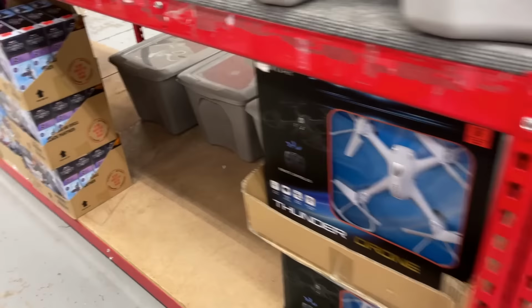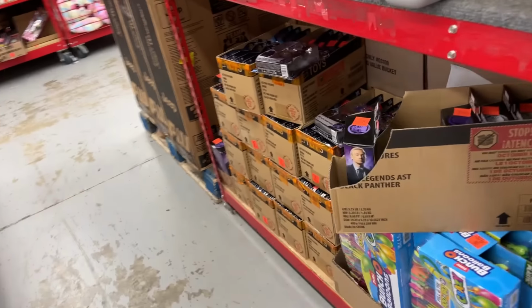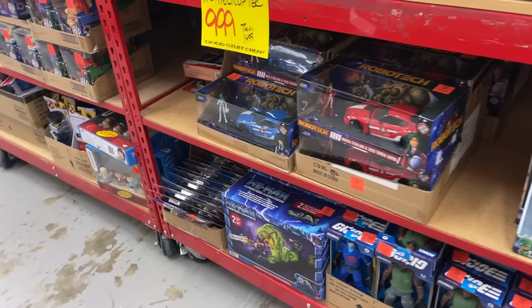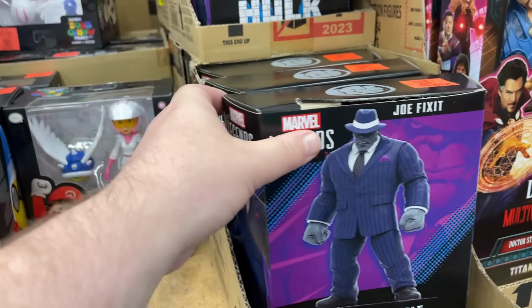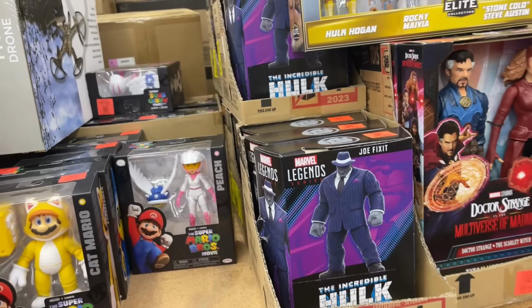RC cars, a little drone, Conda jets, more RC cars. Is that more Wakanda? Wow, that's a lot of Black Panther stuff. Got the power wheels. Let's go down this way. I see something sticking out. Robotech. It's like this little spot over here keeps getting filled. But check this out. Restock on the Hulk. Joe Fixit. That's pretty cool. Look at that. Woo. So if you missed out on Joe Fixit, $19. Another opportunity to scoop him up.